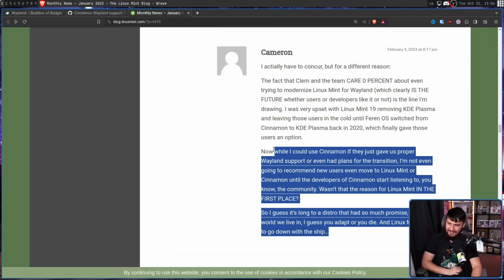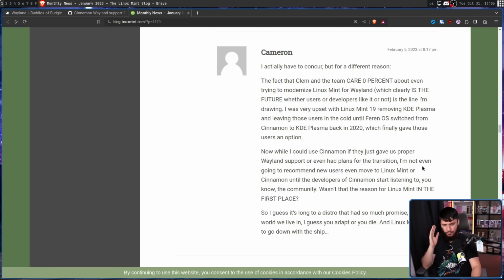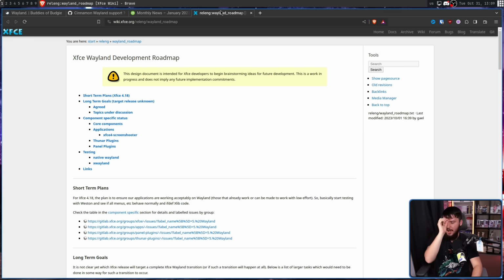Now, I feel like this might be a little bit extreme, right? I think this user might feel a little bit entitled to having people do things for free. But I can understand the concern with not having any sort of plan in place, not having any sort of proper discussion about whether this is going to be something that's worked on or not. For context, even XFCE, a project that has X in its name, even they back in 2021 had this roadmap already available. It was a little bit less filled out and it wasn't really clear when things were going to get done, but there was something. It was clear that at least it was being discussed.